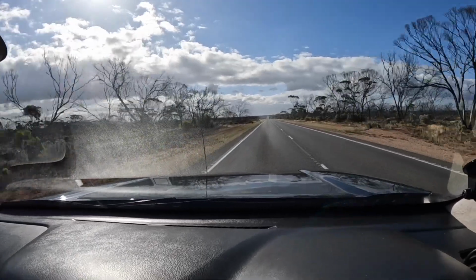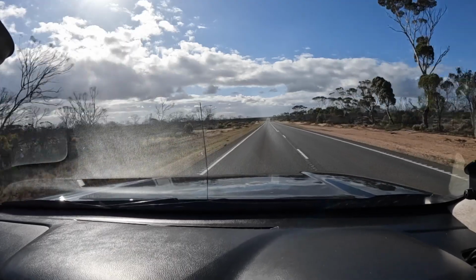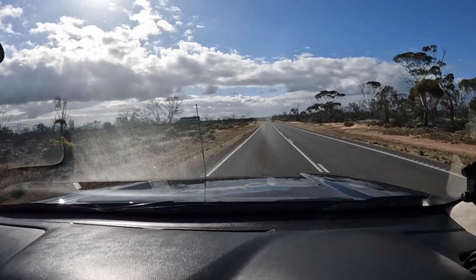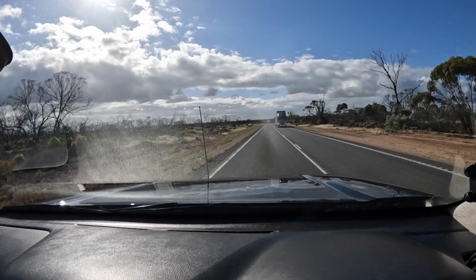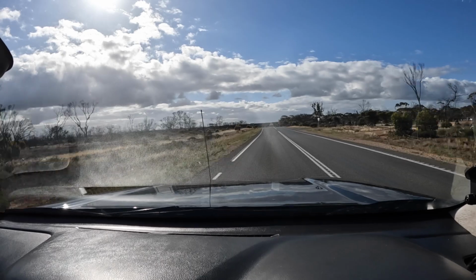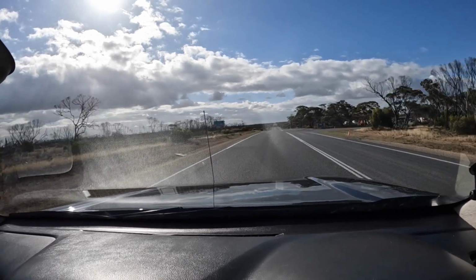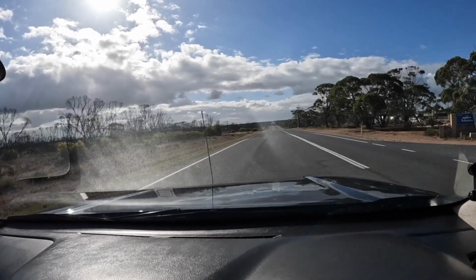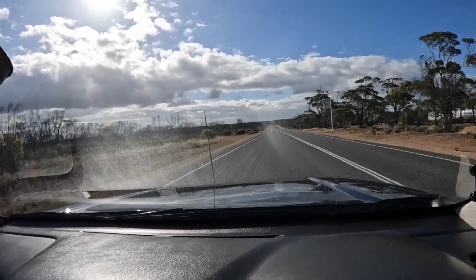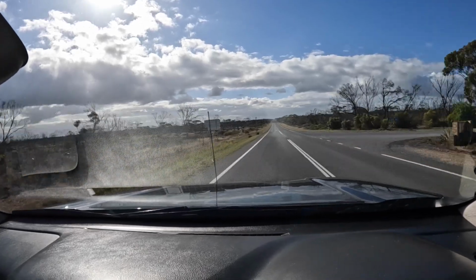Anyway, Balladonia track, which is coming up on our left-hand side because the roadhouse is on our right, 75 kilometres, takes you down through Mount Ragged, down to Fisheries Road, and then on to Cape Arid. You can also access down to Esperance along Fisheries Road. The track was just there on the left-hand side.